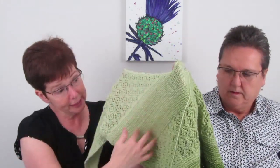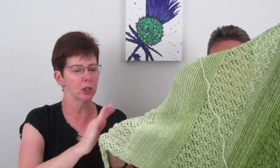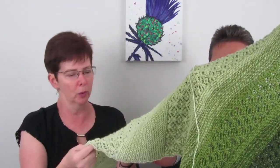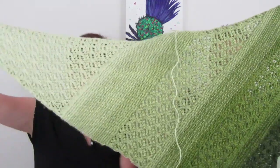So something you wouldn't do in the car? No. What's nice is there's garter sections, so you get to take a break. But I really liked this lace pattern. It just took me a while to get my head wrapped around what it was. And by the end of it, I knew the pattern in my head, and I didn't have to really worry about it.